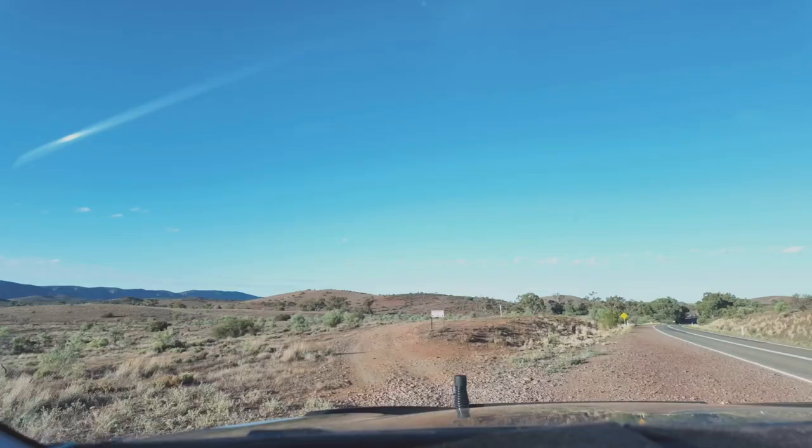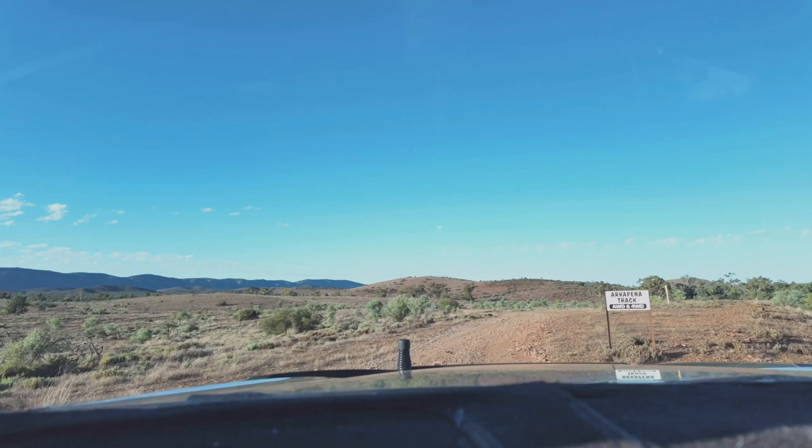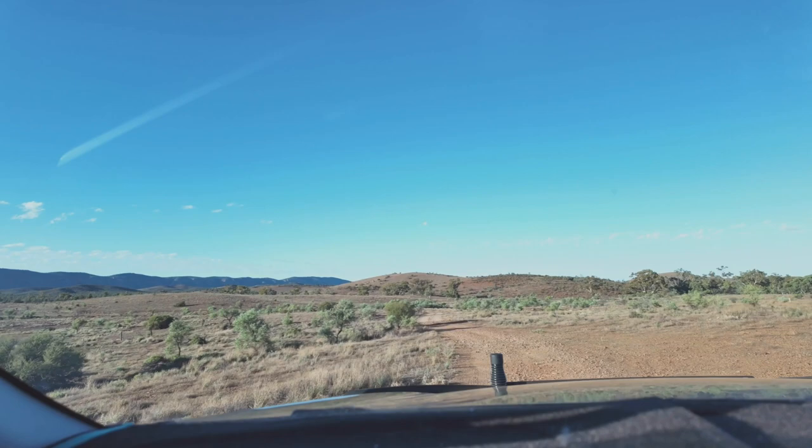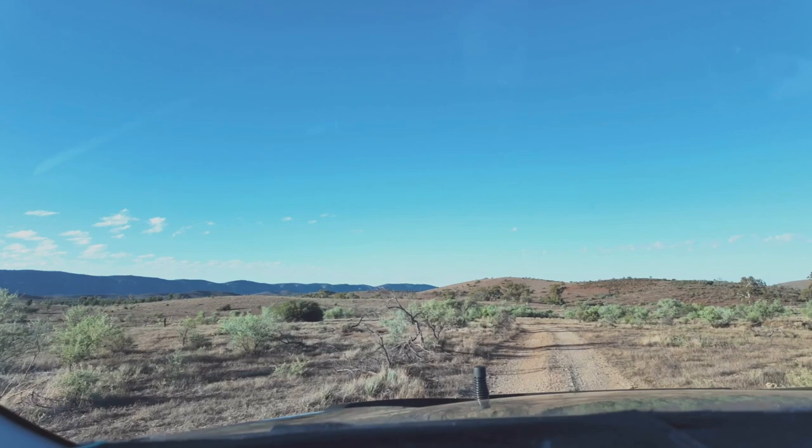Right, so here's the sign. Just so you know, because it is quite small. The Arkapena track. So I'll just wander down here a little bit, find the gate. Then I'm going to pull over and let some air out of the tyres. I'll most probably start off at around about 30 psi and see how we go from there.